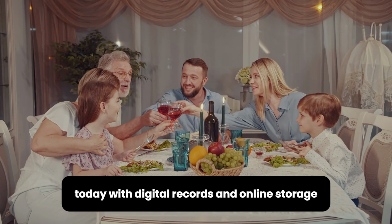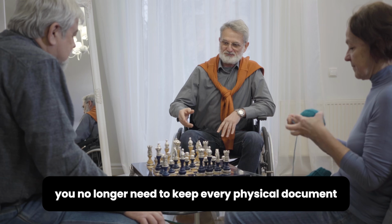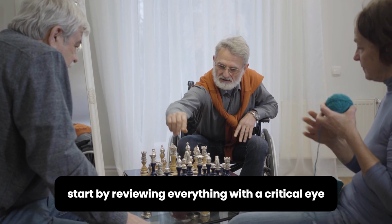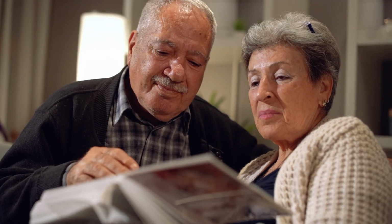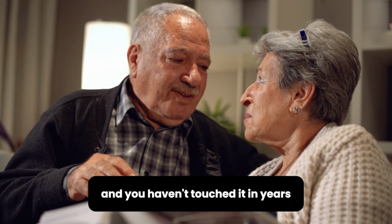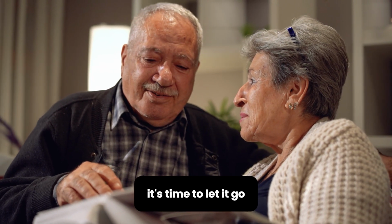Today, with digital records and online storage, you no longer need to keep every physical document. Start by reviewing everything with a critical eye. If it's not legally or financially important, and you haven't touched it in years, it's time to let it go.